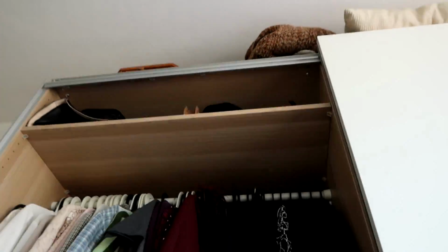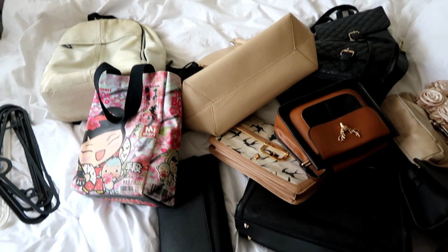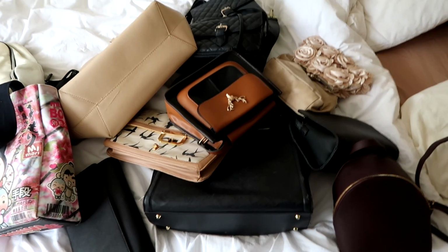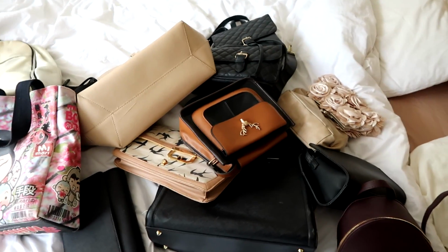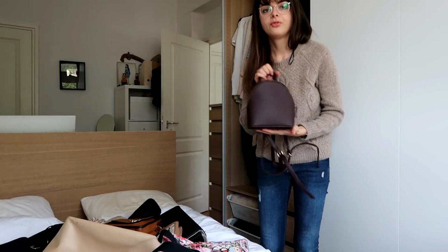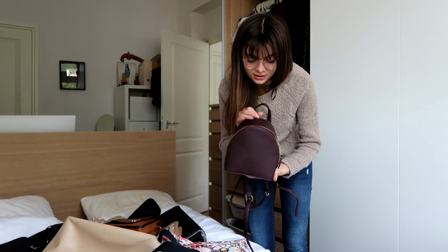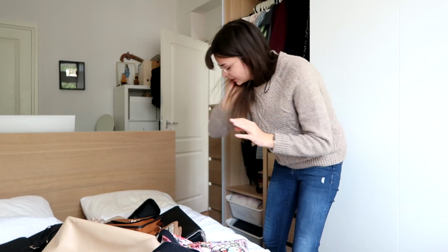Let's go through the purses. These are all the bags that I pulled out of the top of my closet. I can already see a few that I'm definitely keeping, and I can also already see a few that I'm definitely getting rid of, so let's go through these. This one, absolutely adore. It's my little burgundy backpack. Definitely keeping that. That's pretty new as well.